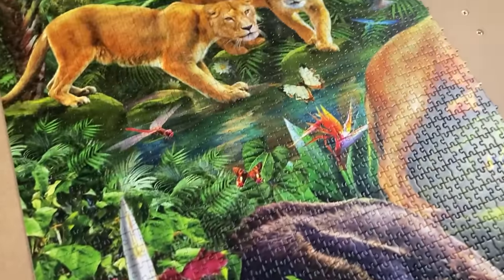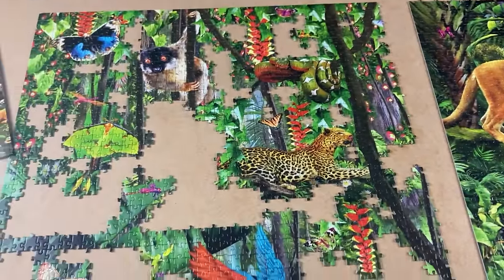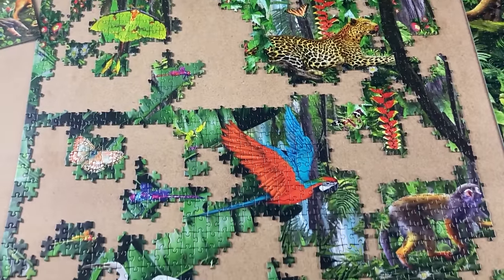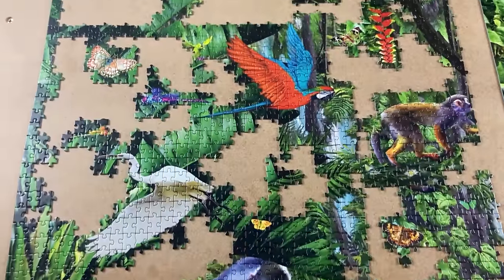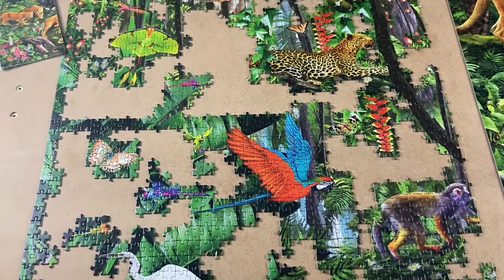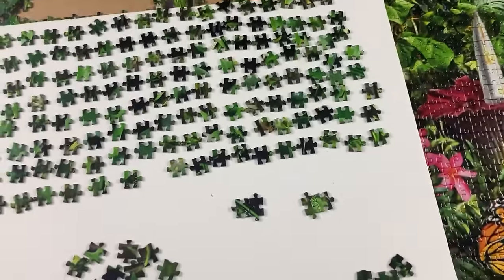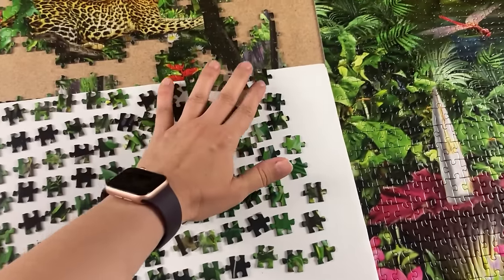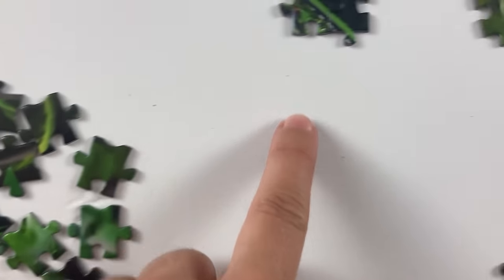Well, let me tell you, these greens are really hard work. This has taken so long to put in this amount of green pieces. And even though it doesn't look like I've got many left, I've got this white foam board here with all of these shapes on, all these funny shapes with the wee ridges and bumps and things.